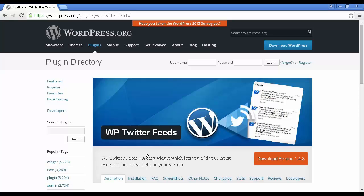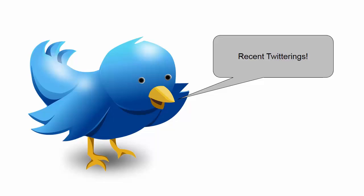Once you have a Twitter feed, you not only have made it easy for people to follow you if they want to, but you also have given them a little taster of the kind of content they can expect from you if they do follow. This also has the nice added bonus of keeping your website looking active by filling it with new content.